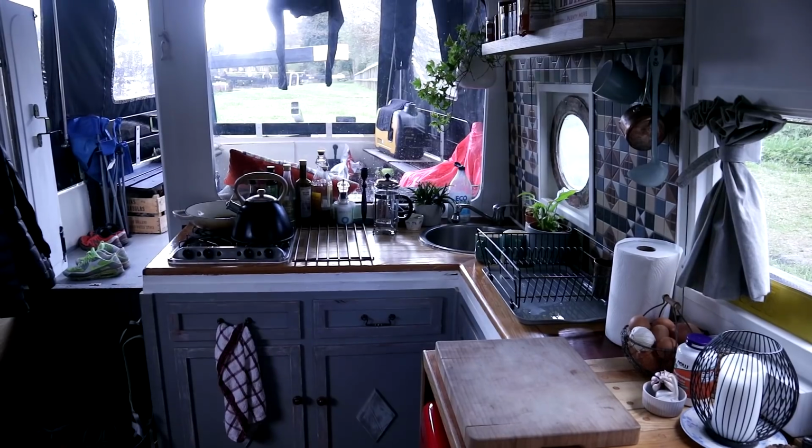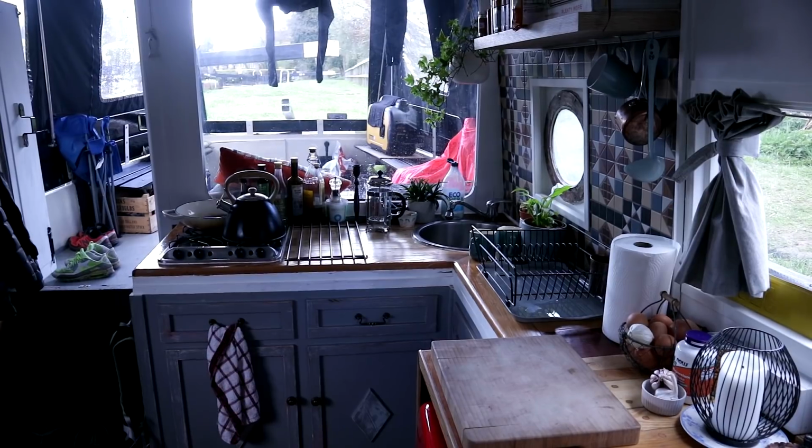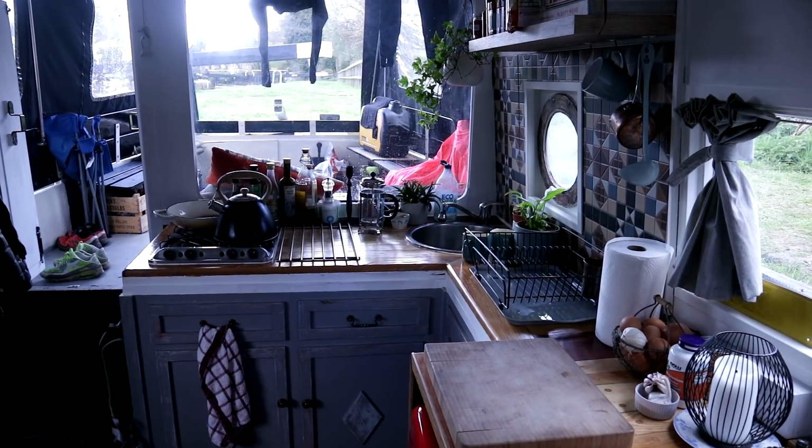The reason why I love this boat is largely a huge window that frames my kitchen, and that it makes me feel light. I'm not very good in dark places. So for me, it's not about comparison between one boat and another. It's just why I love this boat.